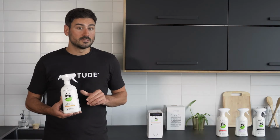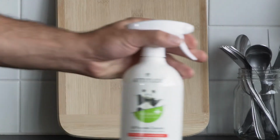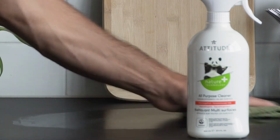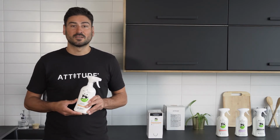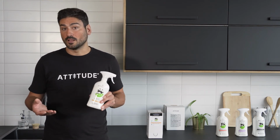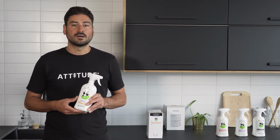This multi-purpose cleaner is very easy to use. Simply spray and wipe clean. It will leave any surface looking shiny and streak-free. For a deeper clean, let the product sit for a few minutes before wiping it off with a dry or wet cloth. What I love about this product is how versatile it is.